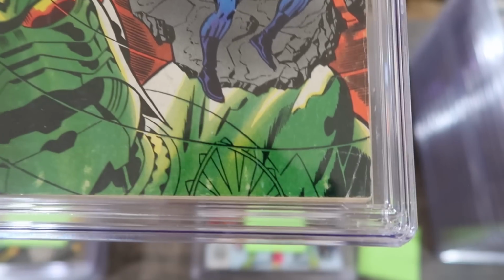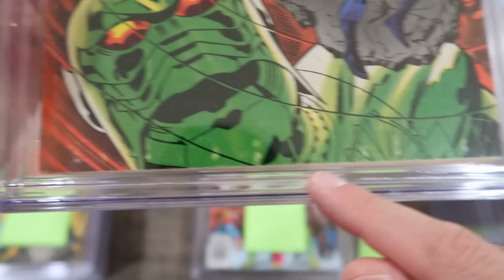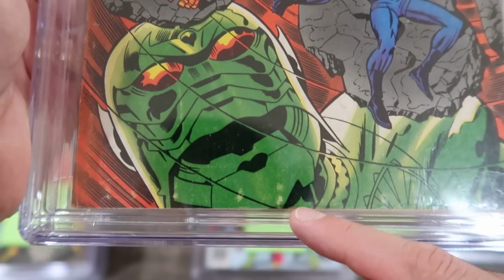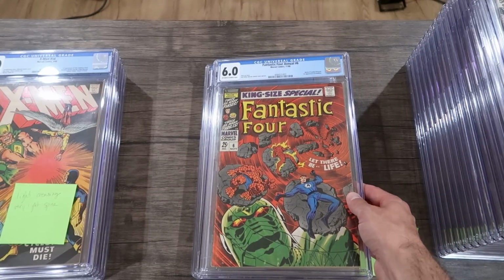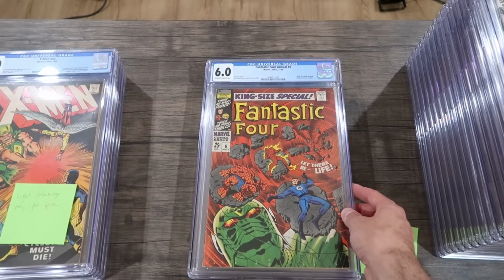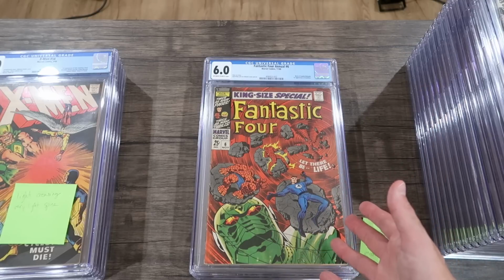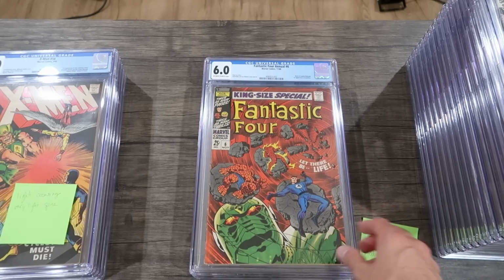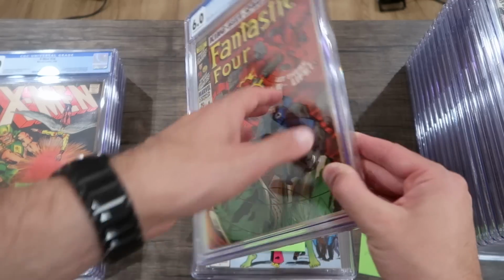However, the next thing you do is you look for limiting factors. Here's a crease right here, that's a limiting factor. Here's that scuffing that breaks color, that's a limiting factor. So I think this book taps out at like a 7.0, 7.5 on its best day. So I just don't think it's worth it because it's kind of hard to press and clean these square bound books. It makes it a little more difficult to really get those defects out. So I just don't think it would be worth it on this.